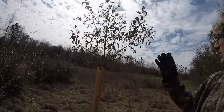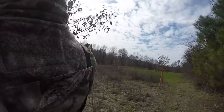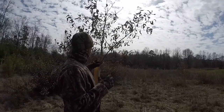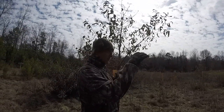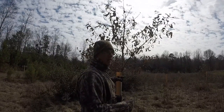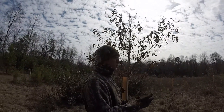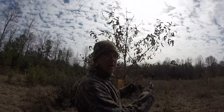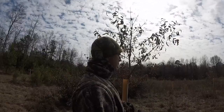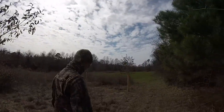And as you look down, you can see I've got several rows of them. They're kind of staggered so that they should provide a good visual barrier higher up. So the combination of the natural growth, the sawtooth oaks, and the Elaeagnus Russian olive bushes are doing a good job so that when we come by here, the deer don't see us for the most part. However, look out in the middle of the food plot, what I've also done.